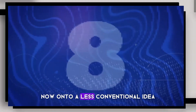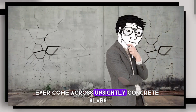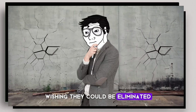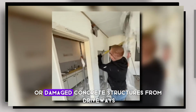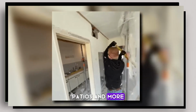Now, onto a less conventional idea, concrete removal. Ever come across unsightly concrete slabs marred by cracks and grime, wishing they could be eliminated? Well, specialized businesses handle just that, demolishing and clearing old or damaged concrete structures from driveways, patios, and more.